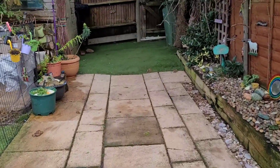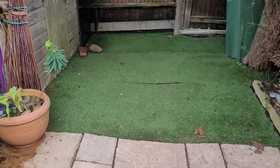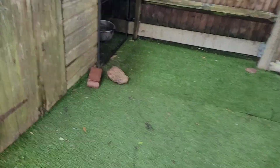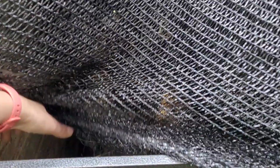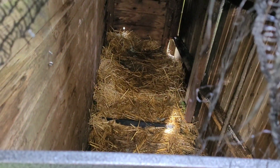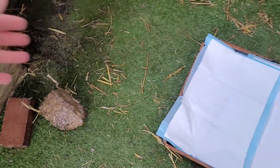I'm home, and the next job is clearing up all the poo out here. This is just one night's worth of poo. And then I need to clean out the goose pen. I've emptied all of the very stinky wet stuff out. I've scraped all out, I've had gloves on, scraped out as much as I can with my hands. I'm going to brush this up afterwards.